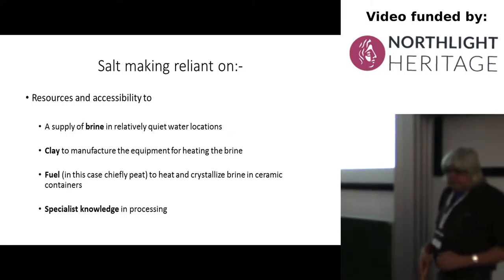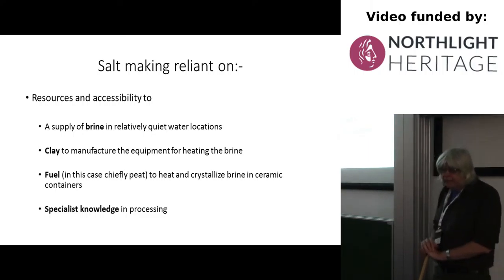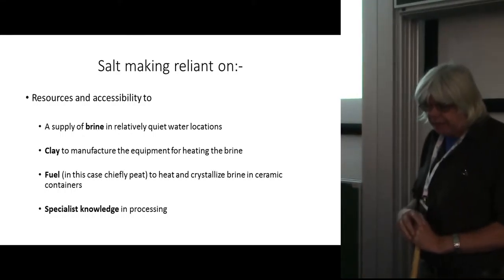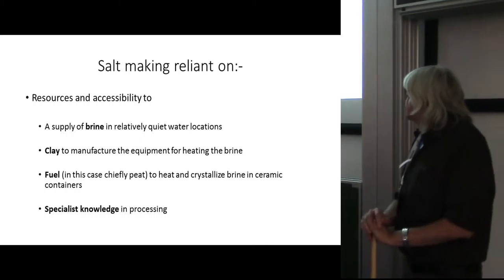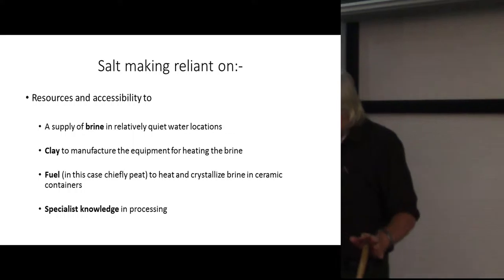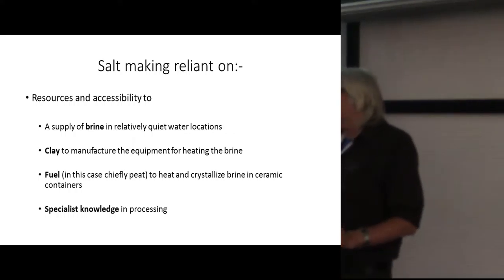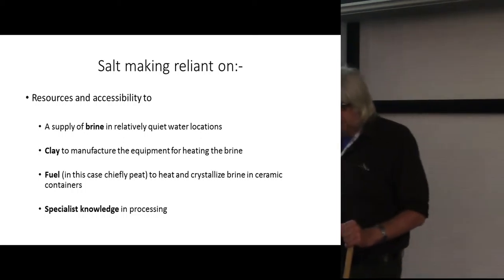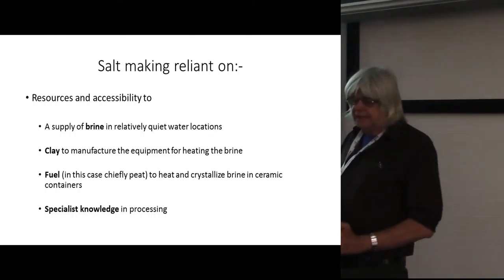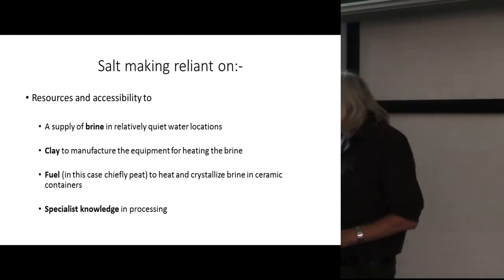So the resources that we need are a supply of brine, particularly in quiet water locations, and clay to manufacture the equipment for heating the brine. In southern Europe, the coastal salt makers don't need to heat it. They have something called sunshine, which we don't get much of in Lincolnshire. So we have to have a fuel, in this case chiefly peat, to heat the brine to make the salt.